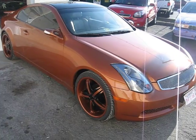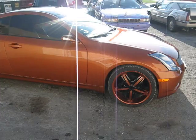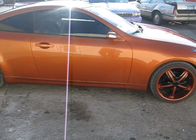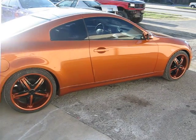The rims were chrome. He didn't want chrome, so we did the rims burnt orange and black to match the rest of the vehicle. The vehicle was wet sanded and buffed. Now we got to do the final polishing and detailing of it. Shine up the tires, shine up the vehicle a little more.